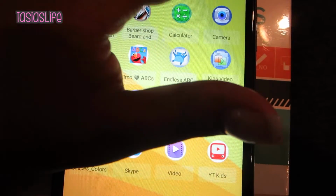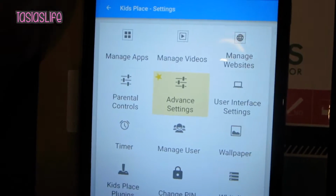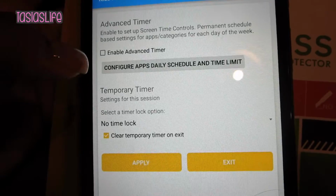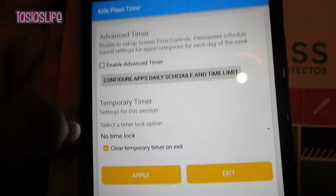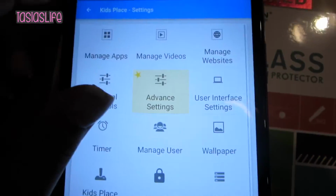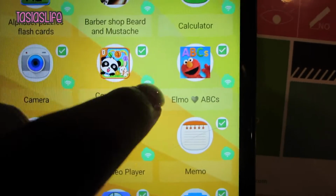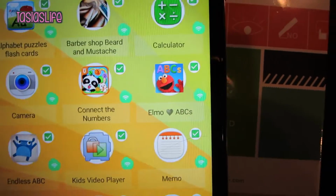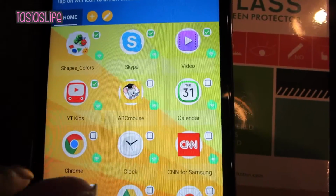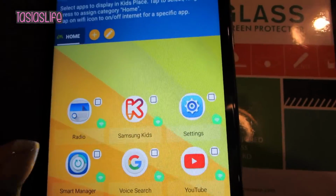And I have to get his ABC Mouse. Hit up here, the settings. Then you go up here and you can do manage apps. This is all the settings. Here's a timer. You can set the timer and it'll just lock and he won't be able to get into it. And here you go to manage apps. This means it needs Wi-Fi. But you can go through and click on whatever app you want them to have access to.